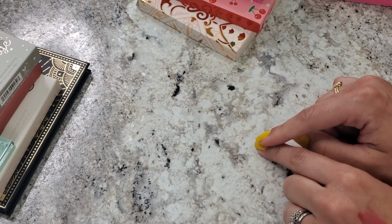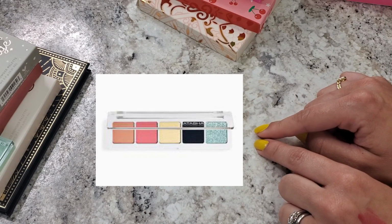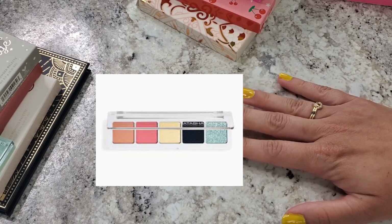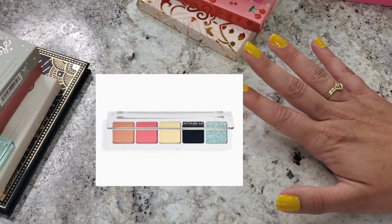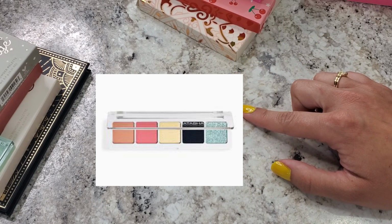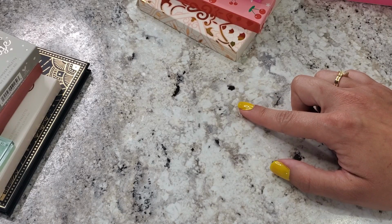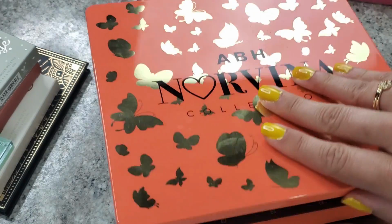I next shared my Natasha Denona Jubilee 5 pan. I actually do still have that within my house, but I am sending that to my friend Sam, so I have it packed up in bubble wrap and stuff. I just have not brought it to the post office yet, so I'm going to count that one as a declutter.